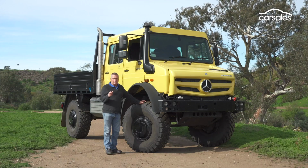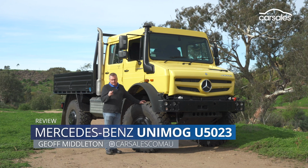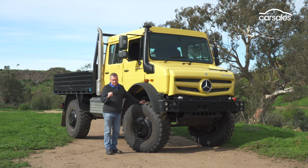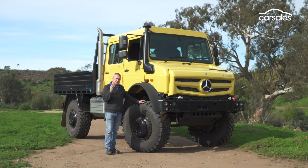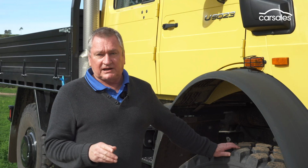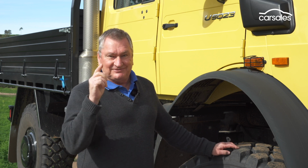The Mercedes-Benz UNIMOG is an iconic vehicle. For decades, it's been regarded as one of the most complete off-road vehicles in the world. It's often seen in military applications, firefighting, even agricultural. We're here at the Werribee 4x4 Park just out of Melbourne, and we can throw everything at this UNIMOG. This is going to be fun.